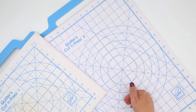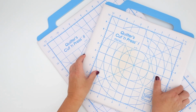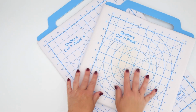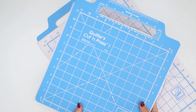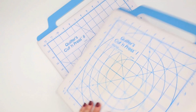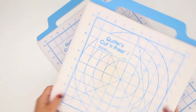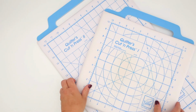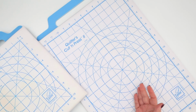I'll talk about my ironing system in just a minute, but this is what I use most of the time for my pressing surface. On one side, it's a pressing surface, and it's even got marked grids and everything. And then on the other side is a cutting mat. It does come with a handle too, and though I don't really use the cutting mat very often because I have other cutting mats that I prefer, it is nice to have that option. So if you're in a small sewing space and you don't have the space to put an ironing board up, this might be a good option for you.